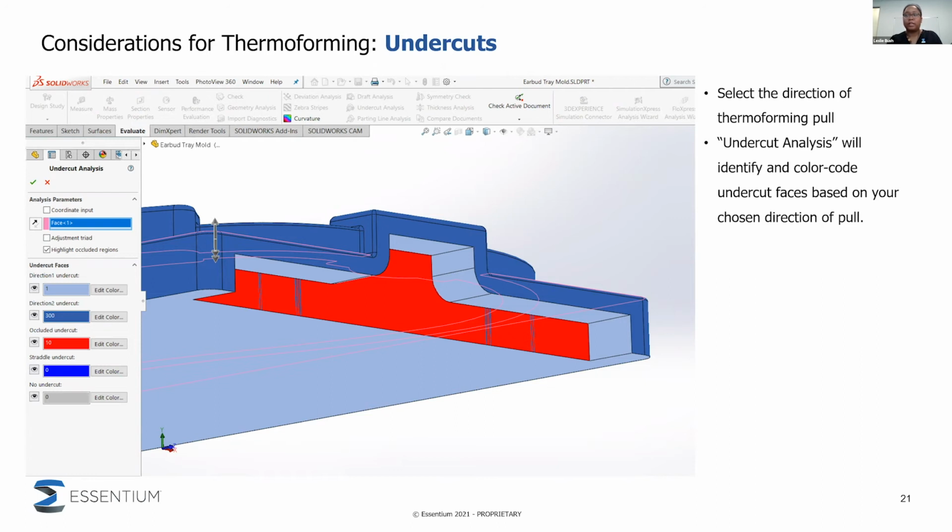And so here we can select what the direction of the pull is. Once again, we can select what the neutral face is of this pull. The neutral face for this, again, would be the top surface. And here in red, we can see an included undercut. And in the light blue or grayish blue, we can see a typical or direction 1 undercut.